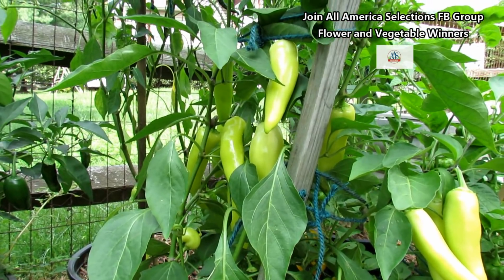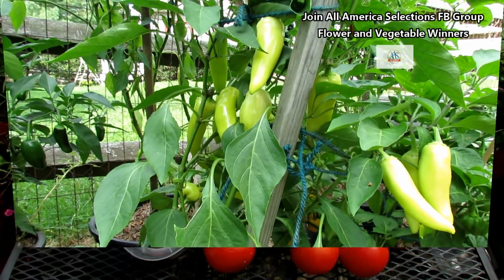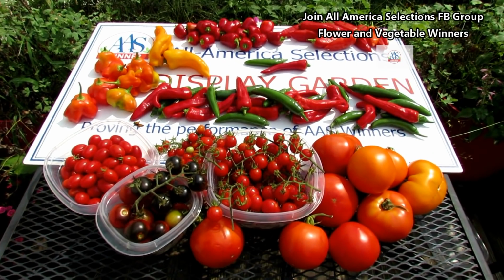All right, let's go back to the peppers from the introduction and I'll let you know what they all are. These are all AAS winners that I've harvested from my gardens.